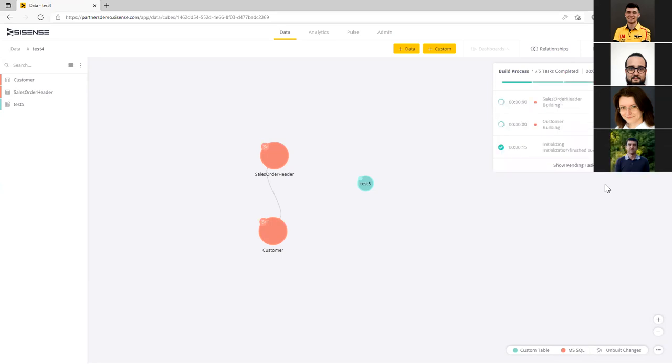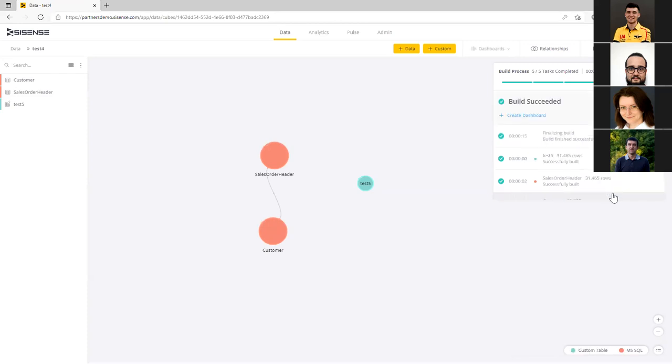Is it working memory? It's using their own technology, this In-Chip one. So it utilizes RAM and CPU, and they have this special code that is telling the CPU what should be taken from RAM. So this is, let's say, in memory but extended. Yeah. So it takes the best parts from in memory and disk based.